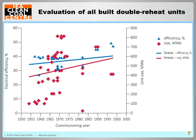Over 94% of the boilers and turbines were manufactured in the same country they were commissioned in, which shows that if a country identifies double reheat as part of its energy portfolio going forwards, then it will generally develop the engineering and manufacturing skills to do so. Double reheat units became unfavourable from the 1970s onwards, largely due to the introduction of nuclear power and combined cycle gas turbines, and persistently low oil prices.